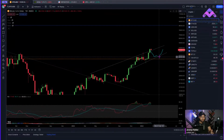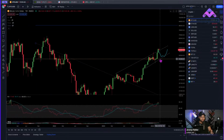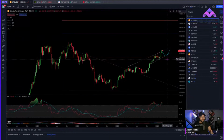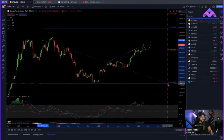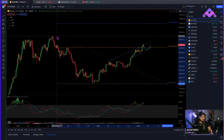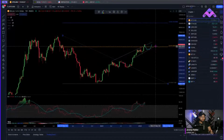I think if it does correct, we could come back down to 44, 45, maybe at the lowest 42. That's our golden pocket. So that's a clear level of support. Make sure this is more accurate. Okay, we're right above the golden pocket. Okay, so the golden pocket's about 48. Okay, never mind.